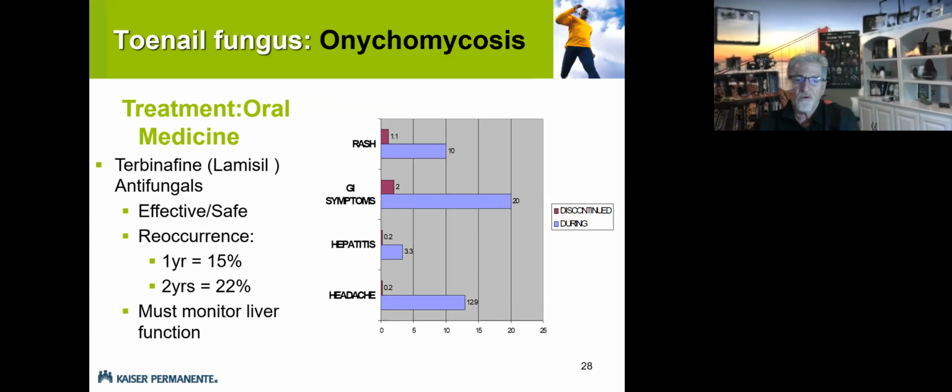So there are oral medications you can use for toenail fungus. It's not used commonly for a couple of reasons. Even though it is fairly effective and fairly safe, it has a very high recurrence rate if it goes away at all. So in 1 year, I think 15% of the people will have the fungus come back, and in 2 years, 22% of the people have the fungus come back. And for 30 to 40% of the people, it doesn't even work. So it's not the best treatment.